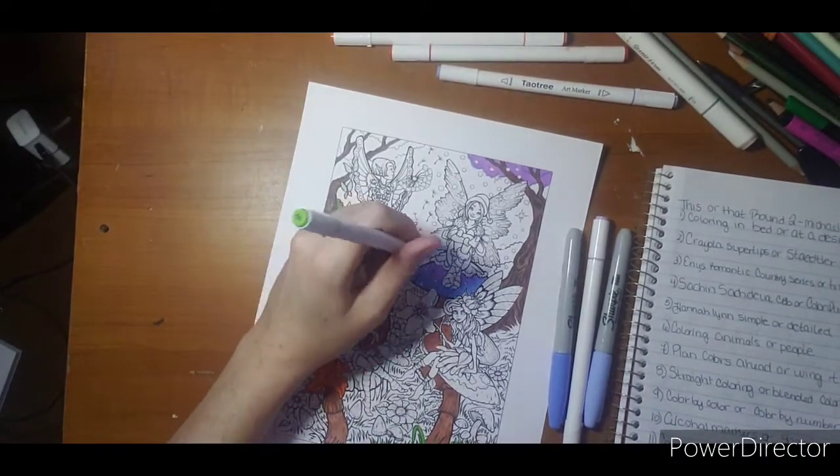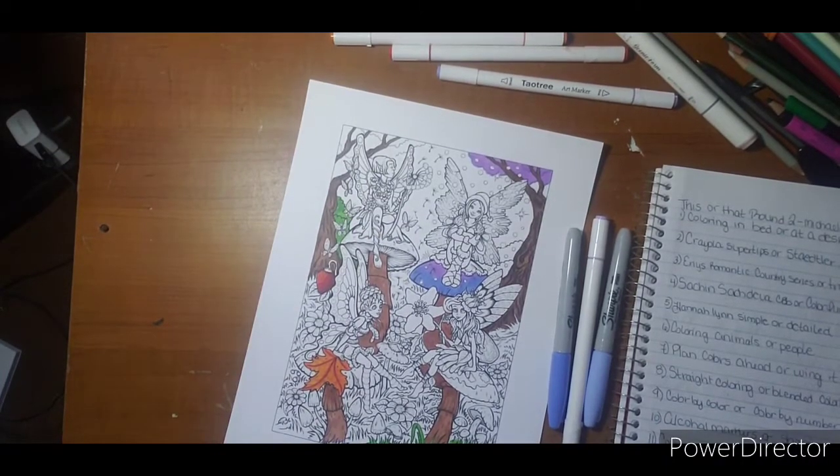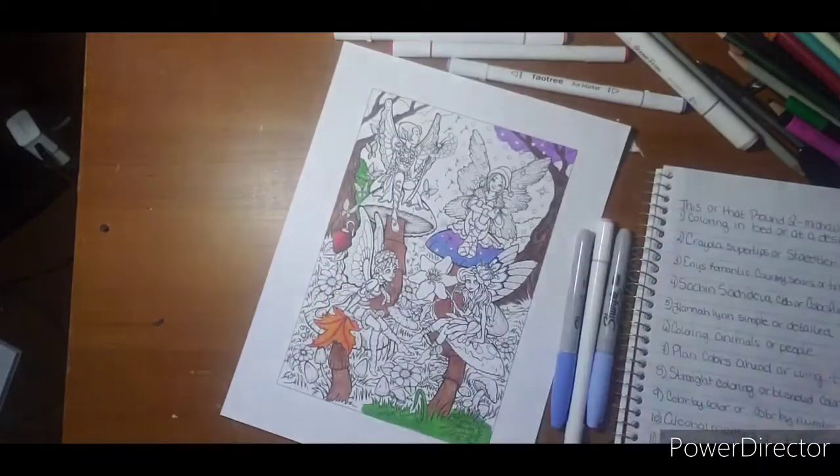I think this is all grass, and I'm going to do it in a lighter color. Okay, Kerby: Worlds Within Worlds or Fragile World. So, real quickly, I've got my books pulled out for this reason.